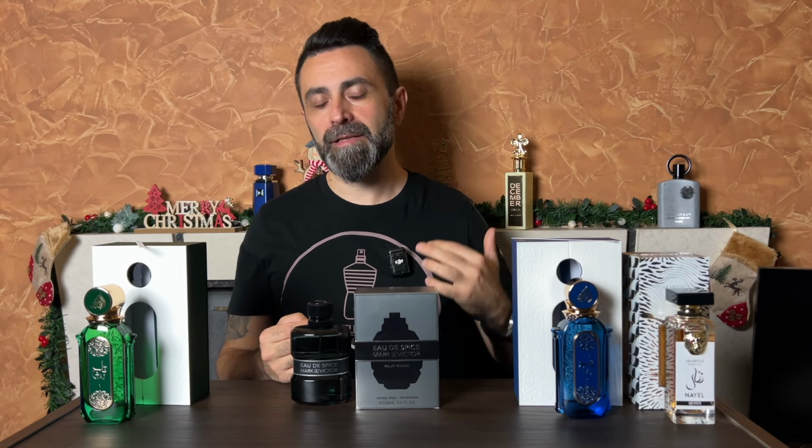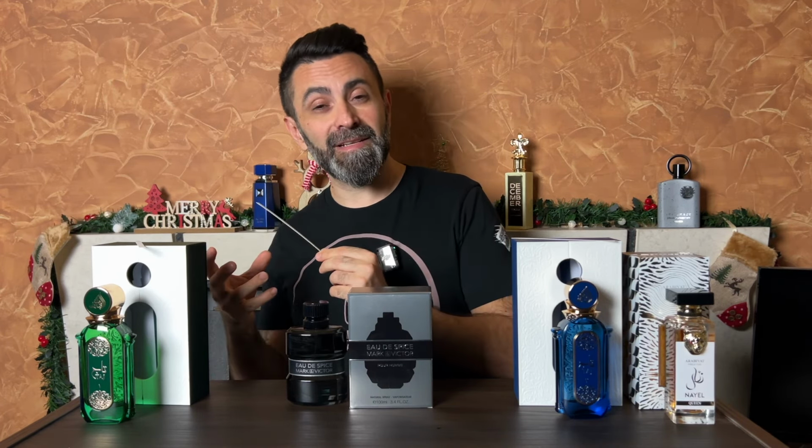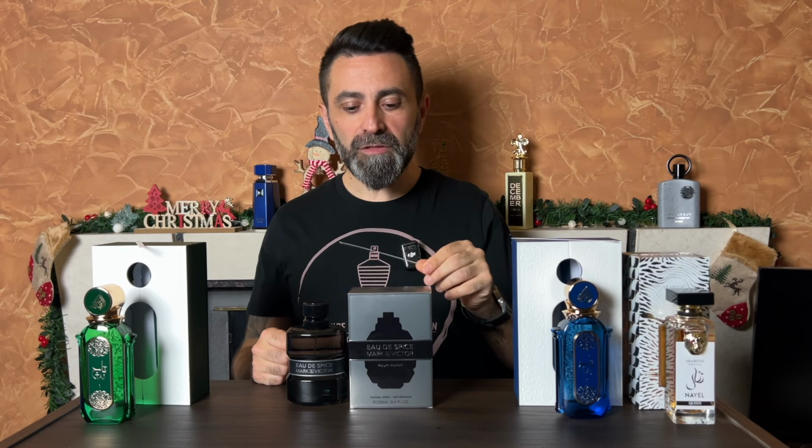I'm not too sure where it comes from exactly, what kind of note has been used, but definitely this feels fresher and greener in the opening compared to the original Spice Bomb fragrance. The more this goes into its dry down, the closer it becomes to the original fragrance, because on the dry down it becomes sweeter and a little bit darker. There's a tobacco note in here, and maybe a hint of leather note, very similar to the original fragrance, although still a little bit less spicy and a little bit less dark compared to the original fragrance. But on the dry down, definitely this comes quite close to the OG Spice Bomb.